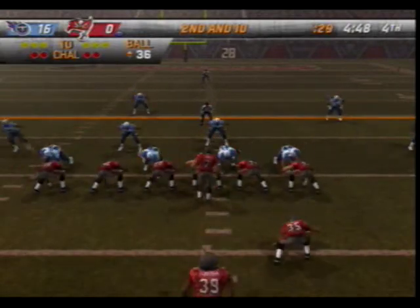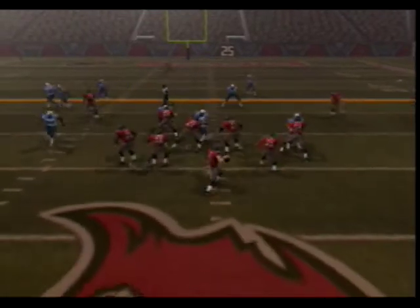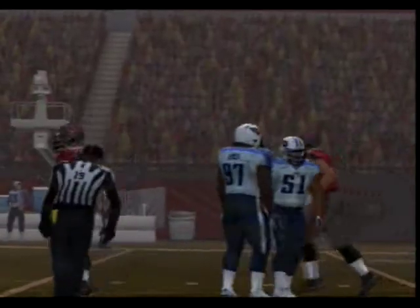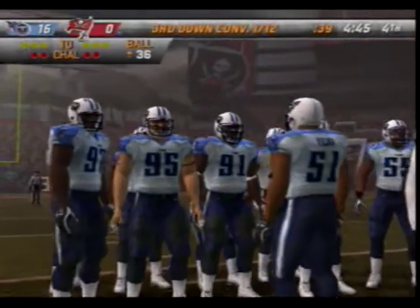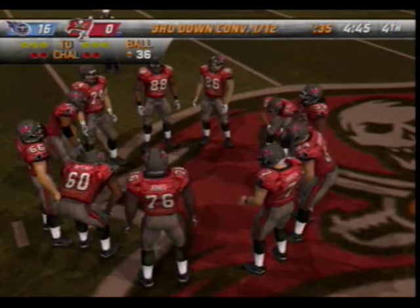The Titans line up in a 4-3. Dropping back under pressure with the throw. It's broken up. That's just great positioning by the defender. He has his eyes in the backfield the whole time, and he was right there to break the play up. Jurevicius was his intended target.